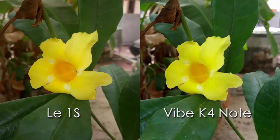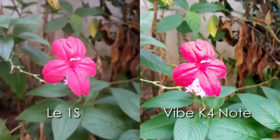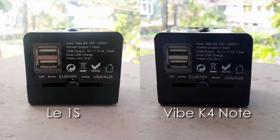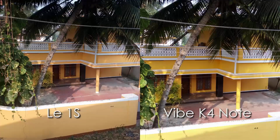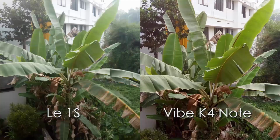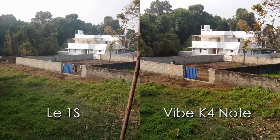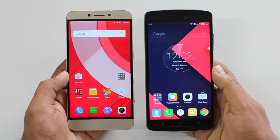Now talking about the camera quality, this is one area where the K4 Note is slightly better than the LeVana. When we reviewed the camera on the LeVana, we said the camera experience is not consistent, with exposure values going haywire. That is one issue with the LeVana camera. But the Vibe K4 Note offers a slightly better experience overall, especially in the colors and overall clarity. The Vibe K4 Note offers decent performance. The K4 Note is definitely an improvement over the K3 Note, and overall in the camera aspect, we would say the K4 Note is slightly superior to the LeVana. Now talking about video recording, the LeVana offers 4K video recording, that's first of its kind in this budget segment, while the K4 Note offers only 1080p recording. So in the camera aspect, we would choose the Vibe K4 Note over the LeVana.